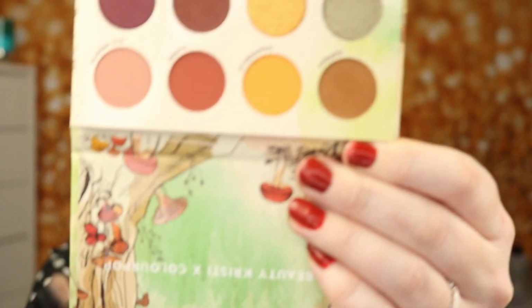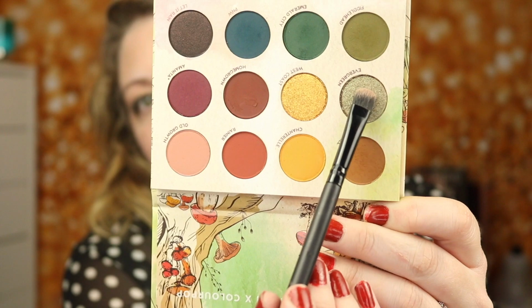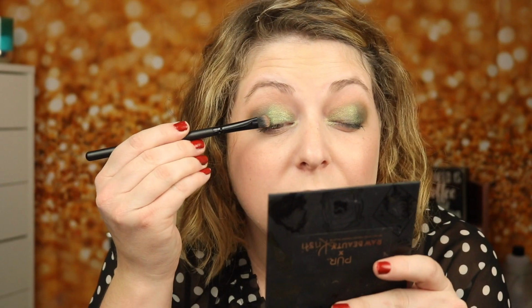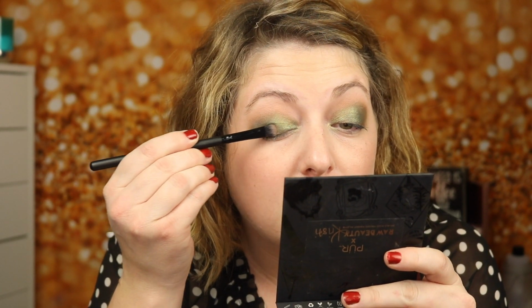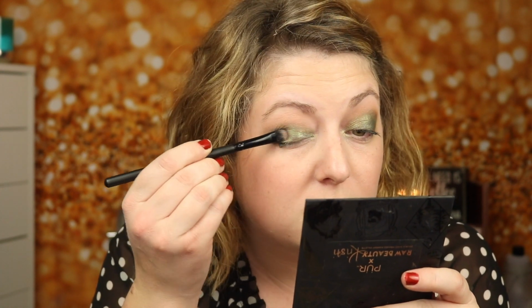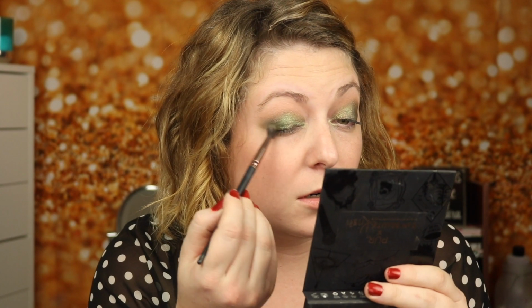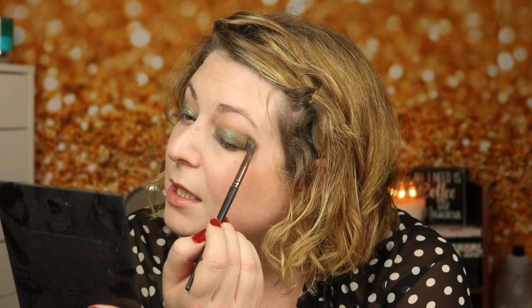I'm going to use that same brush, and we're going to dip into this color here. This color here is Evergreen. And this is just going to go on the center of the lid. We're going to mix it in a little bit with Like a Moss. Then we're just going to take this color here, Fiddlehead. We're going to deepen up the outside corner just a little bit more. I want to get some of that musty olivey green in there.